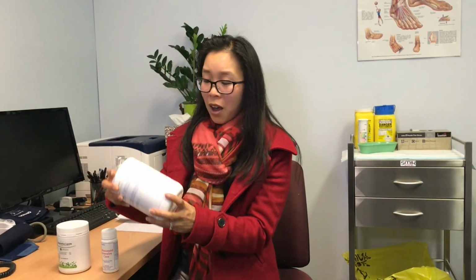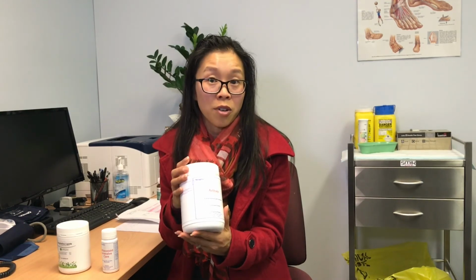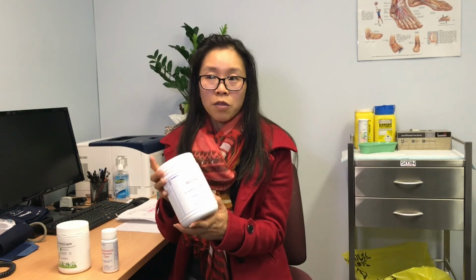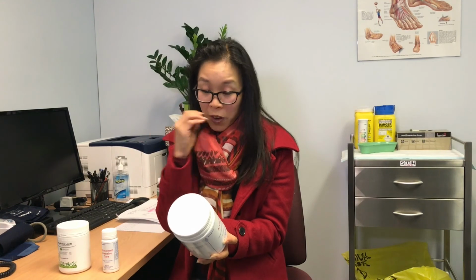So with the Arthrex, again, this is more of a joint formula. This has got the glucosamine in it, it's got the gelatin, it's got the MSM. So for anyone with cartilage degeneration, osteoarthritis, also for rheumatoid, you can use this one. So this is more specific for the joints and cartilage, for that repair, any sort of joint pain. Gelatin will be fabulous for that, as well as the glucosamine and the vitamin D, the vitamin K. That's all really specific for joint health, for bone and for cartilage.